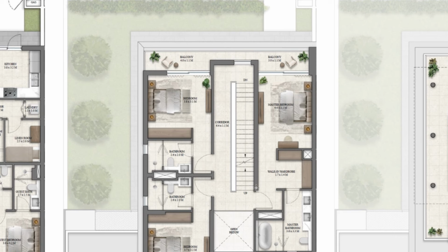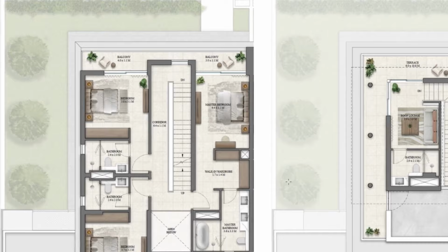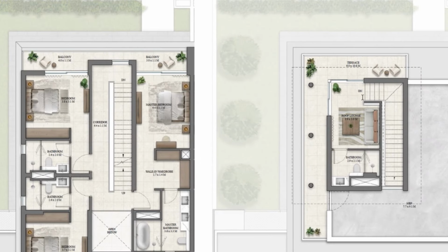And it's a G+2 unit, so you go 1 floor more, which opens up to another family lounge area, having an ensuite bathroom. So this room can actually be used as another bedroom, and it opens up to the roof terrace. So you can see that, of course, from the very first look, this 4-bed unit is offering more space, more value as compared to the 4-bed corner townhouse in Venera.